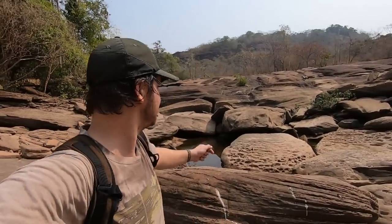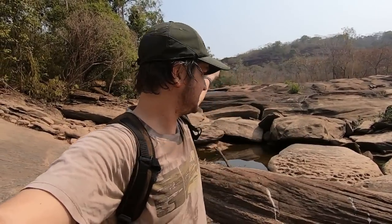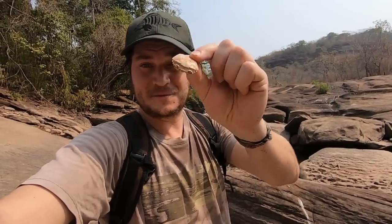So as you can probably imagine, this is dry season, but in the wet season, this is a huge river that flows down here. And evidence for that is that there's freshwater crab shells. There's the shell, there's the claw. And then there's also these freshwater snails or winkles of some sort.